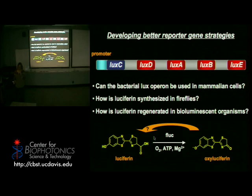bioluminescence signal. Yeah, you had a question? How did they think that it was originally making luciferin in the first place before it was created? Sorry, say that again? Well, do they know where luciferin comes from? What it's like for?